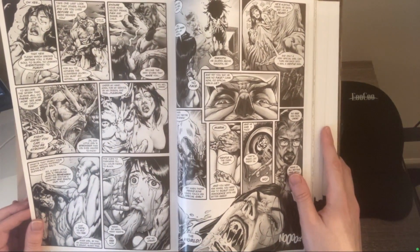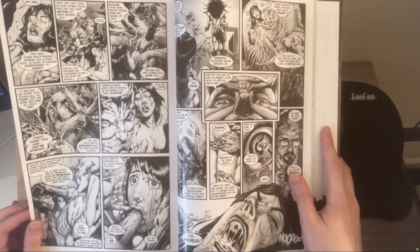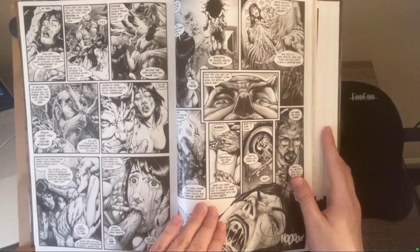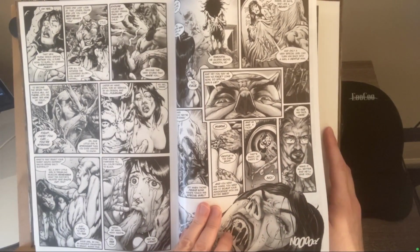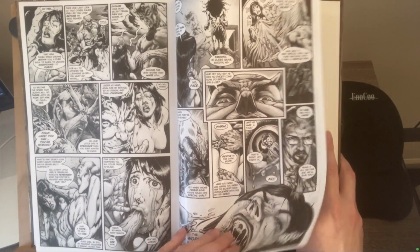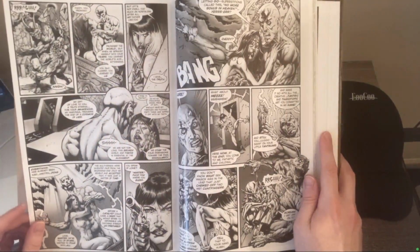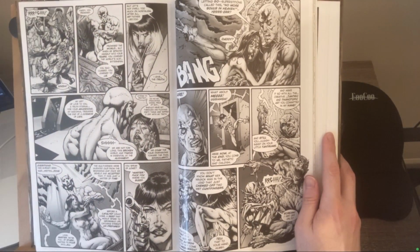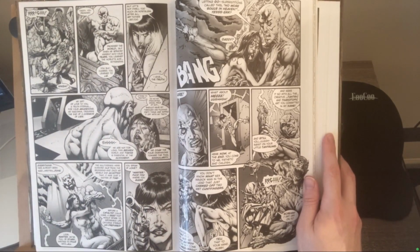Yeah, that's pretty much expected from Faust. Every character is like a sex crazed crazy person, and yeah, so cool. I just love the way he draws. I love these muscles. They just look fucking great.